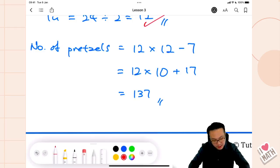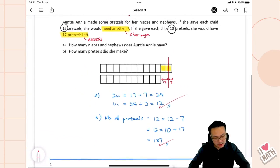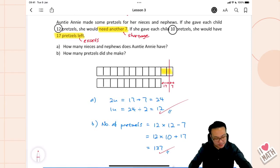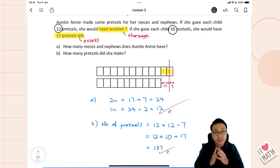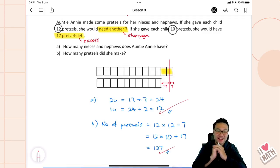There are 137 pretzels. I see some of you saying 50. No, I'm sorry, it's not 50. You have 12 children, each of them gets 12 pretzels, and you are short of 7, so you must minus 7. Or if you want to think of it the other way, there are 12 children, each of them gets 10, but you have 17 extra, so you plus 17. That is the total number of pretzels that you will have. Okay, students? If you have questions, you can type it in the chat, in the comments, okay?